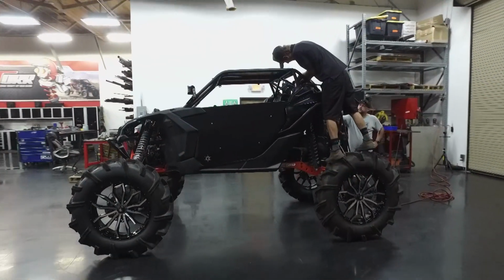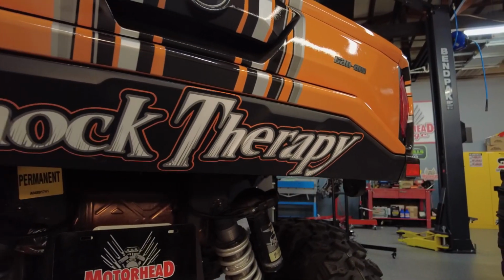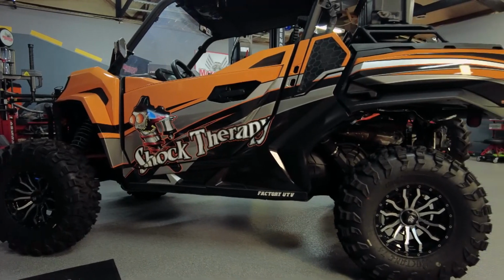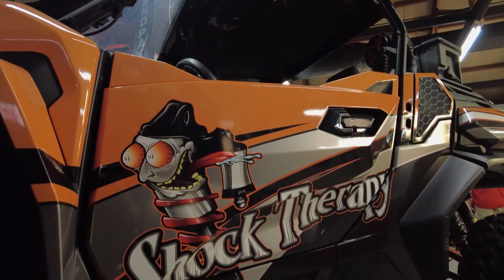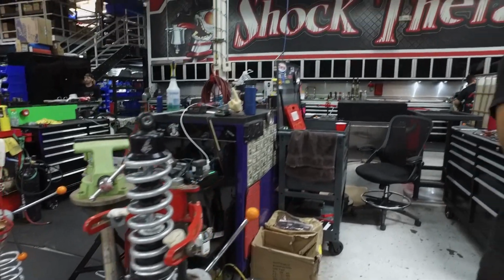Now, first of all, let's talk about the OE shocks and the OE suspension that's coming from the manufacturer. They're good, but why don't they always work when you start getting more and more into off-roading? The OEMs have to tune for the masses. Well, the fact is the masses aren't exactly all of us. We want to play with this stuff exactly the way we want it done. So we're able to tune UTVs to do the specific job for each individual's needs.